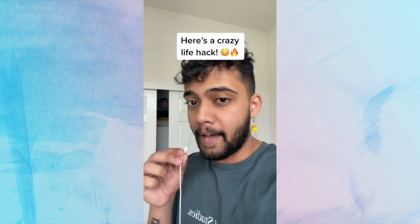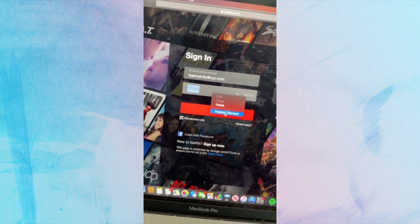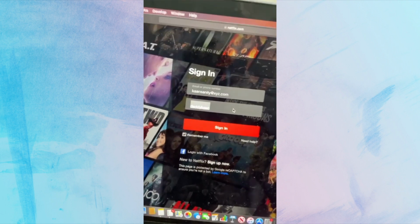Here's the crazy life hack. If you don't remember your autofill password, just right-click, hit Inspect Element, find where it says Password, and type in text instead. Hit Enter, and boom, now you can see your hidden password. Share this with all of your friends.